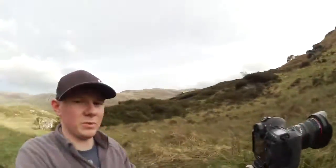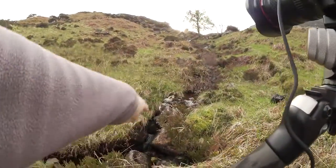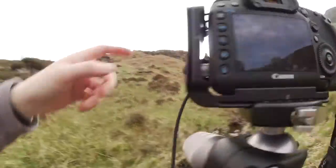Alright, so I actually moved further down. I was over there originally, but I've moved down because I want to include some of these rocks here leading up. It's not the greatest shot in the world, but it's enough to get me started right now, especially with the type of light that we got. I like the actual sun casting back onto the tree, giving it a nice silhouette.